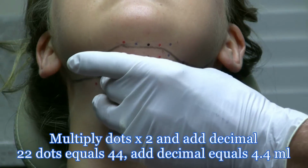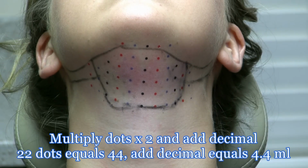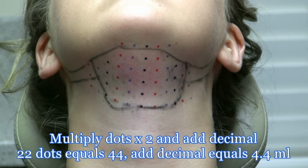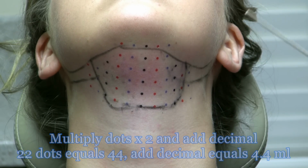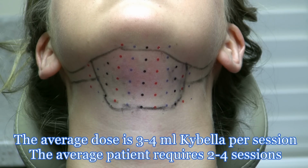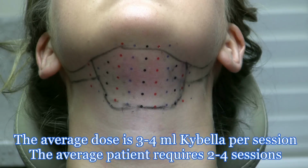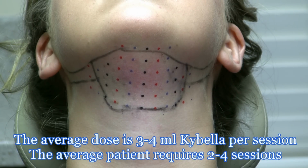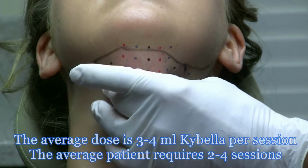Now on a small person, they may only need 2 ml, which is 1 vial. On a larger person, they may use up to 6 ml, which would be 3 vials, or 8 ml, which would be 4 vials. In my experience here, we are usually using about 3 vials per patient. So 22 dots, multiply times 2, that's 44. Move the decimal point over 1, that's 4.4, and that's how many milliliters of Kybella we'll use on this patient.